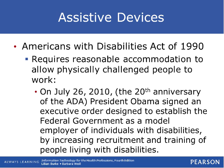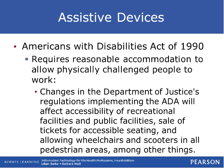Now, the Americans with Disabilities Act of 1990 requires reasonable accommodation to allow physically challenged people to work. And on July 26, 2010, the 20th anniversary of the ADA, President Obama signed an executive order designed to establish the federal government as a model employer of individuals with disabilities. And he did that by increasing recruitment and training of people living with disabilities. That's a big step, because though the ADA made accommodations, it had no requirements, and it did not require the federal government to participate in some ways.